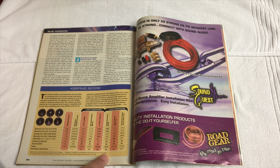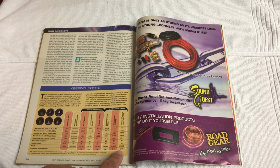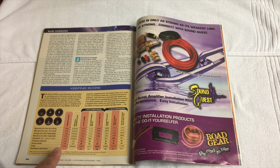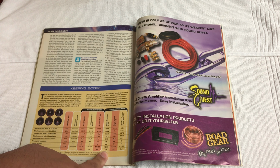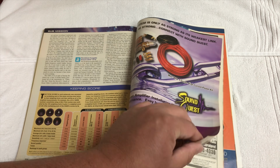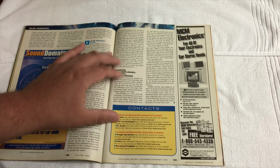All right, now we're on to the 15s. Third place, sadly for me, is the Orion Extreme XTR 15. And second place is the Rockford Fosgate Punch DVC. And then first place is Image Dynamics, the ID15-4. Now we'll just kind of see what he concluded here.